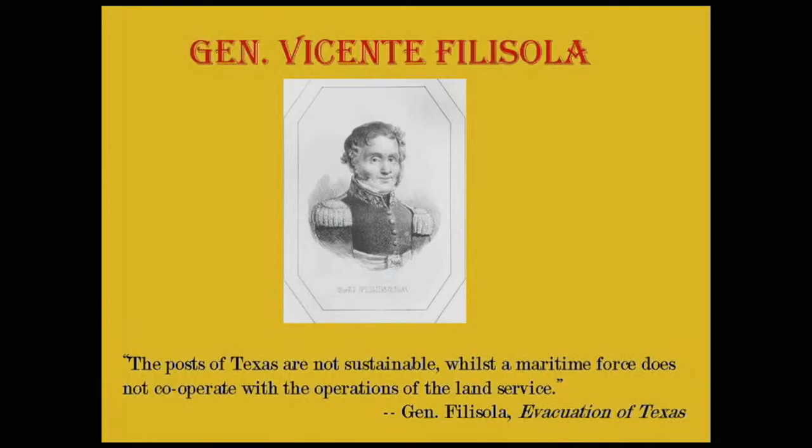Ultimately, the lesson to be learned, I believe, is that the Navy and the Army have to cooperate. A few years later, General Filisola himself wrote that the posts of Texas are not sustainable while a maritime force doesn't cooperate with the operations of the land service. And I think that's a good message that you can take from the interaction between the Texas Navy and the Texas Army fighting on land.